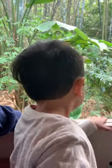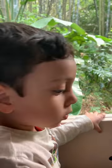Keep your hands in the truck at all times. You can't reach outside, okay? If you look above you, you're going to see an animal spotting guide. This is going to help you identify those creatures we may be seeing today. Remember, my friends, we're going to keep those voices down as the animals can be very frightened.